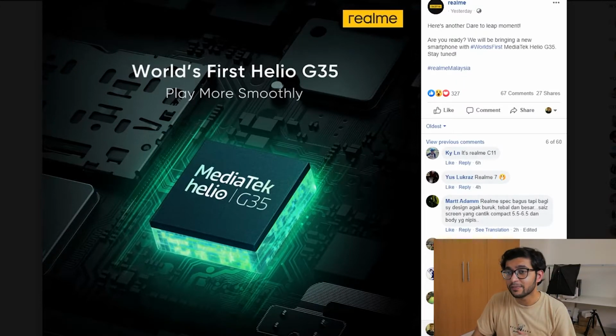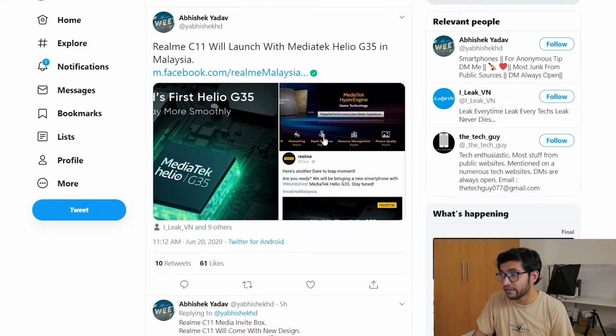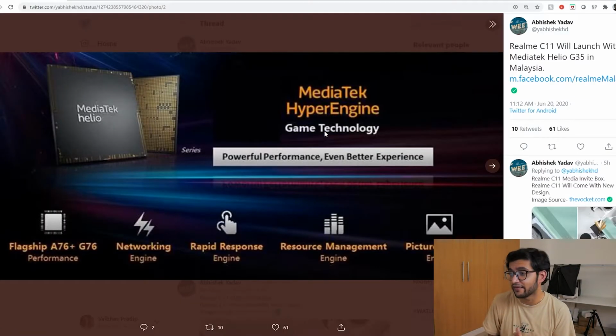But according to this post on Twitter by Abhishek Yadav, if we go ahead and look at what the G35 is made of, it's gonna have flagship A76 and G76 cores. So if these cores for the CPU are clocked at 2 GHz and the GPU may be clocked at 800 MHz, they're still going to be more powerful than the MediaTek G70 Helio chipset, which is very interesting. And if this phone retails for the price that it's supposed to be retailing for, it's going to make a huge dent in this affordable gaming smartphone lineup.